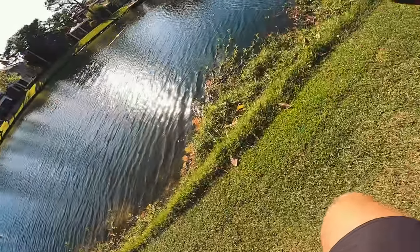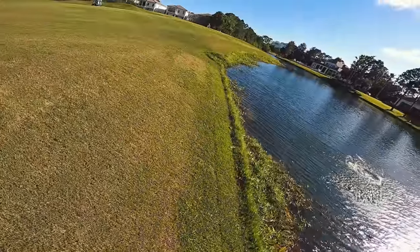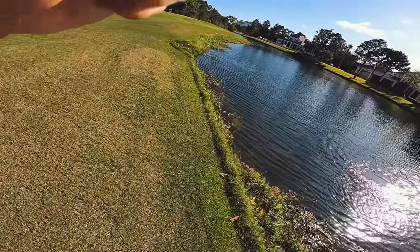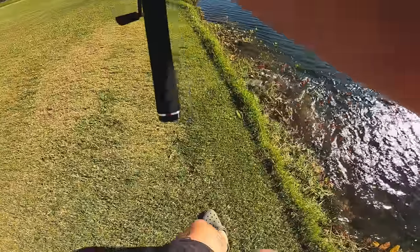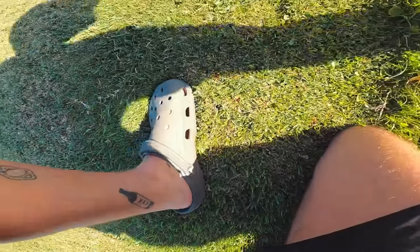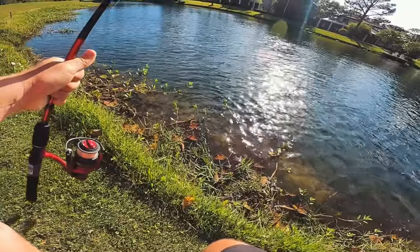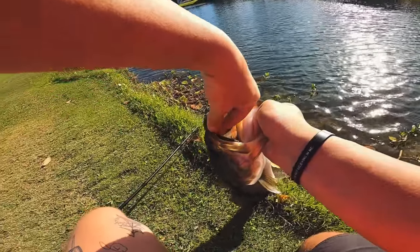Got him. Gotta go. Oh, that's a good one. Come here. Don't go. Yeah, I think so. Oh my gosh, that's a big fish. Oh, there we go. Come here, baby. That is a good one, boys. Oh, smokes.